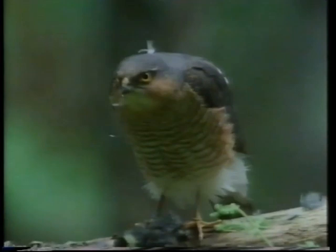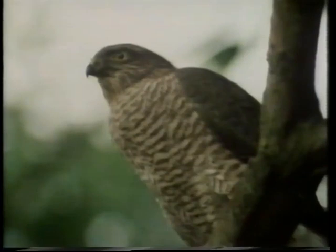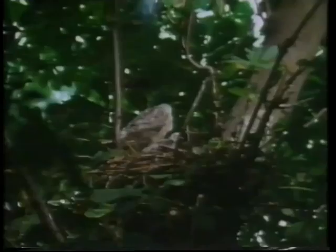The male has dark grey upper parts and reddish-brown barred underparts. The female is larger than the male and is dark brown with a clearly barred breast. The nest is usually high up in a mature tree, and while the young are being raised, the male is very busy hunting blue tits, sparrows and other birds.